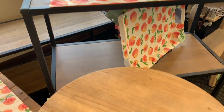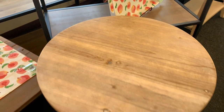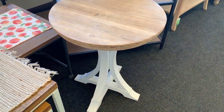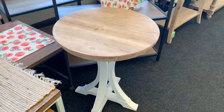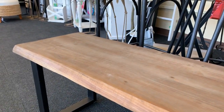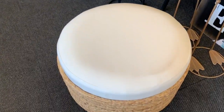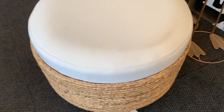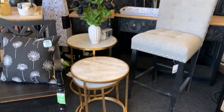As soon as you enter Hobby Lobby, they have a foyer full of different furniture pieces. Normally I just pass right by this section and go directly into the store, but on this particular day, I decided to stop and take a look. I was really impressed with this wooden bench. I was so drawn to this. I love the combination of the metal with the wood, definitely more of a modern industrial look. I was envisioning putting that in my foyer area, and I may have to go back and revisit that bench because I keep thinking about it.